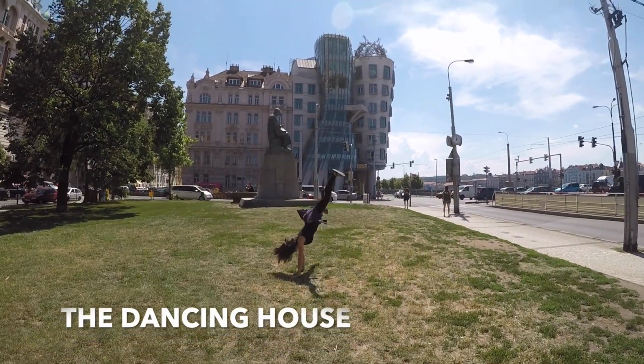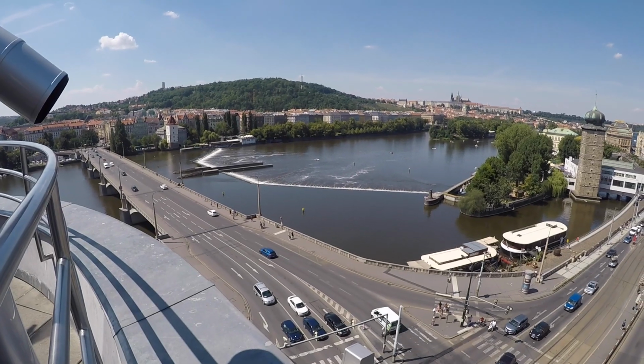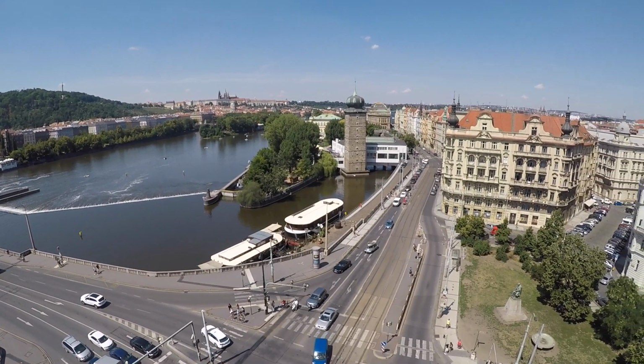Okay, well, this brings us to number something, the Dancing House. And this is probably my favorite place that we visited. It's such a cool building, right? The building resembles two dancers, Ginger and Fred, a girl and a boy. On the top floor, there's a restaurant called, guess. Does anyone want to guess? It's called Ginger and Fred. Mind blown. And it's on the 7th floor. There's also a glass bar on the 8th floor, and it gives you amazing views of Prague and the Vltava River.